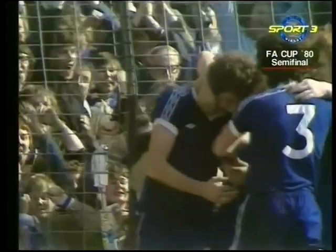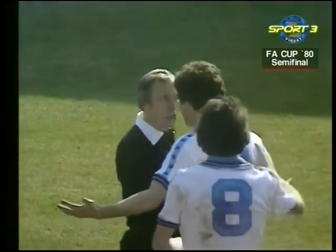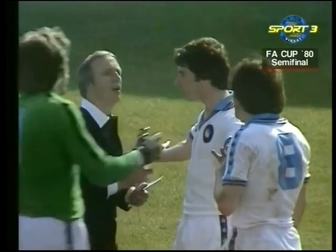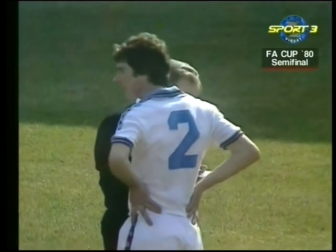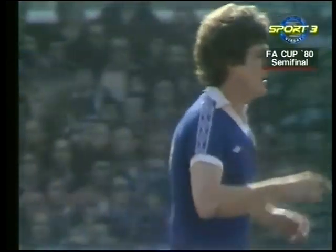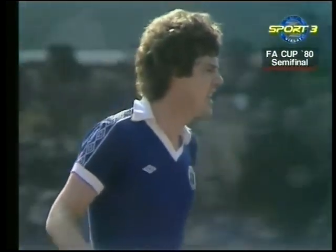Ray Stewart has gone across. Devonshire's already been booked. And the referee is threatening to send Stewart off. The Everton fans celebrating, Brian Kidd getting the congratulations, and now Ray Stewart's name goes in the book. Two West Ham players protesting and being cautioned for a controversial penalty award.